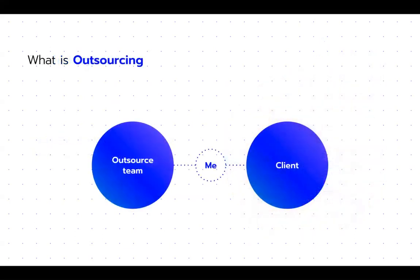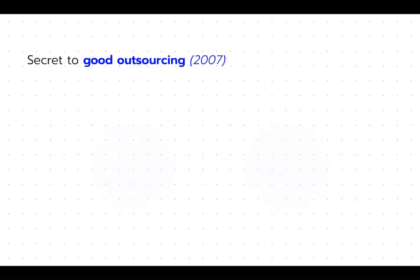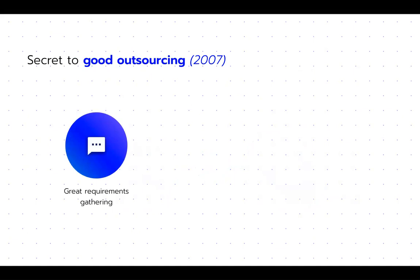So at the time, I, like many people, believed that outsourcing should be thought of as an external service, a service that worked independently of the client. So a team that would receive instructions and then deliver them, something like this model with me in the middle checking stuff. So in 2007, I thought that the secret to successful outsourcing would be to first make sure that I understood exactly what our clients wanted. Okay, so I obsessed with collecting the perfect requirements.